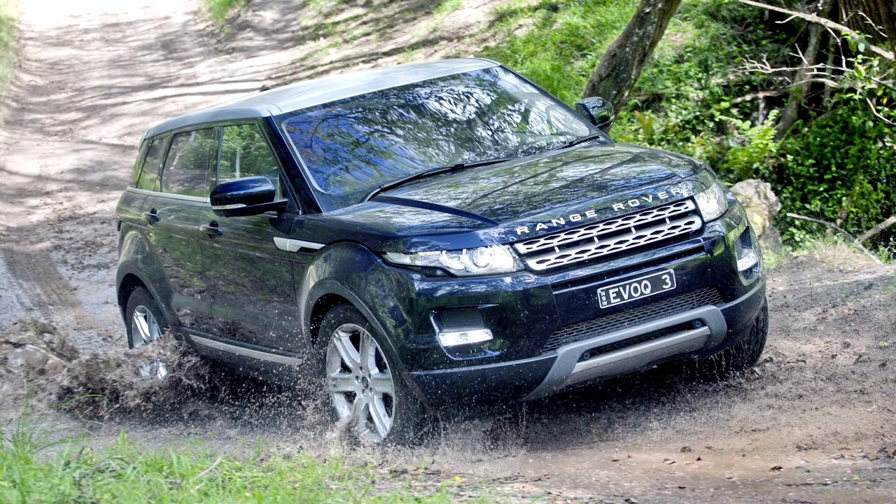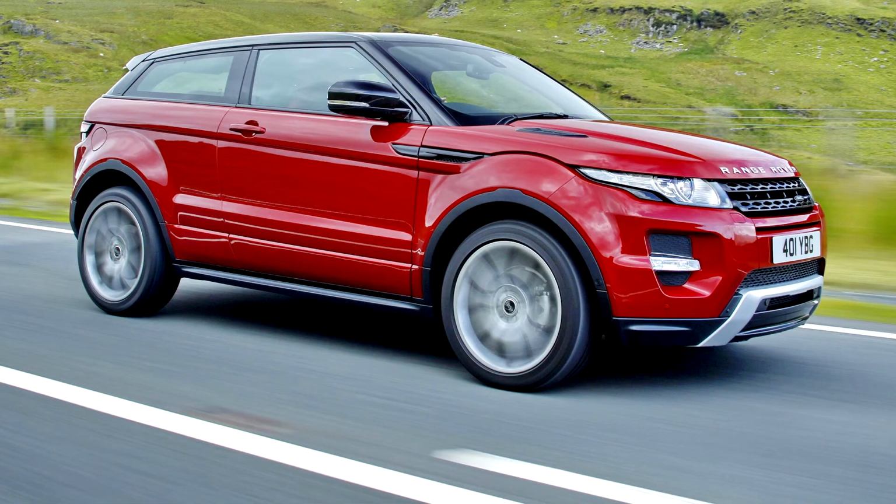There were originally 3 trim levels available, with each trim level having 2 variants as follows: Pure, Pure Tech, Prestige, Prestige Luxe, Dynamic and Dynamic Luxe. Land Rover markets the Pure as the minimalist version rather than the base model, while the Prestige adds luxury options and the Dynamic focuses more on performance.